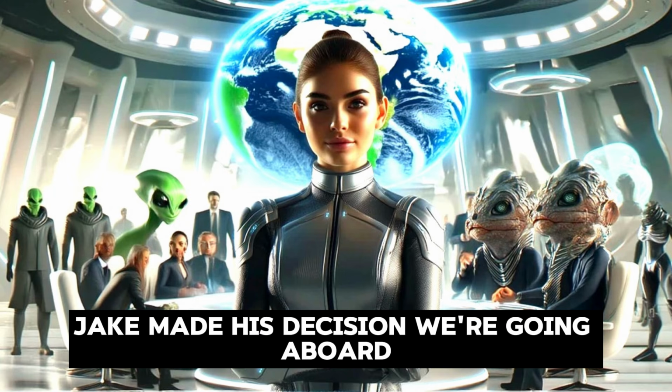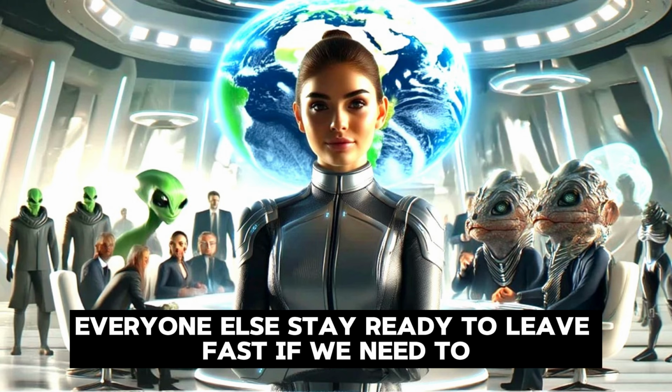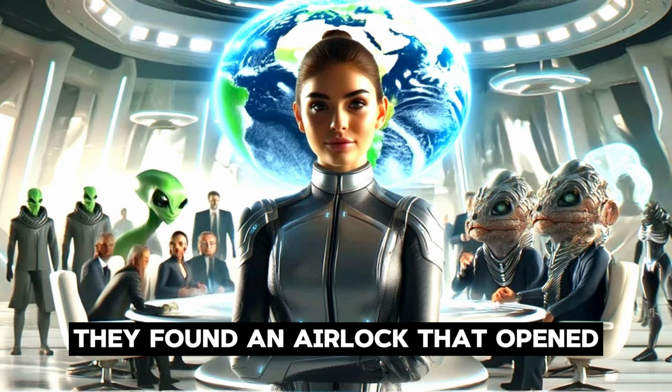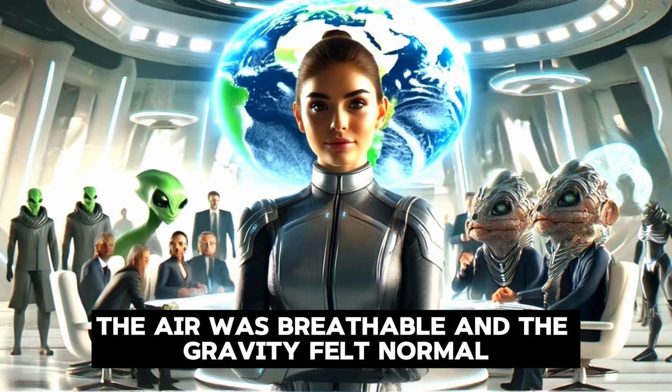Jake made his decision. "We're going aboard. Lisa, Ben, you're with me. Everyone else, stay ready to leave fast if we need to." The 3 humans put on their spacesuits and took a small shuttle over to the alien structure. They found an airlock that opened when Ben figured out how to work the alien controls. Inside, the air was breathable and the gravity felt normal.